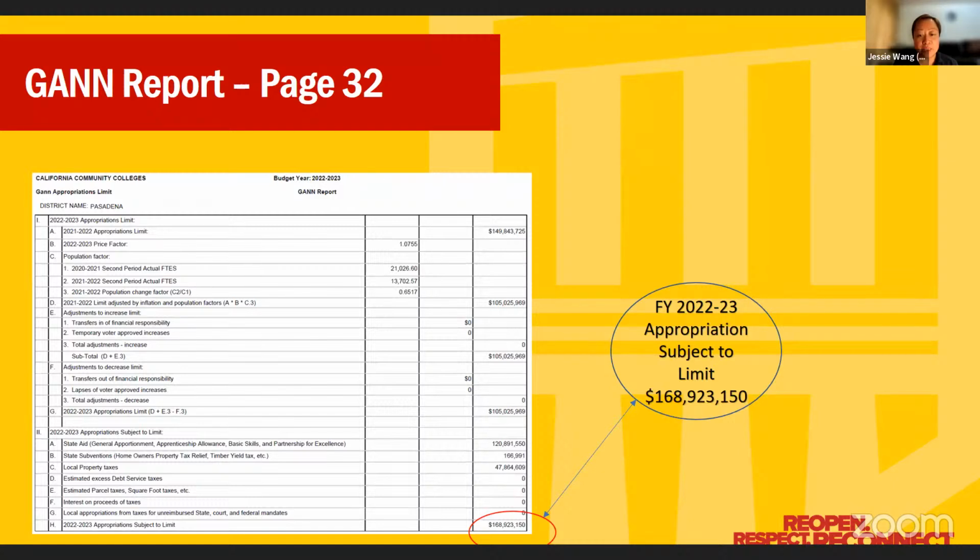So you'll see that our appropriation limit on line H is higher than the calculation, which is on line G. So this will be different from the previous one that we've done. What the Chancellor's Office has communicated to us is that any excess between line G and line H will be automatically transferred to the state. So that would be any excess in appropriation that we need as a district will be transferred to the state.